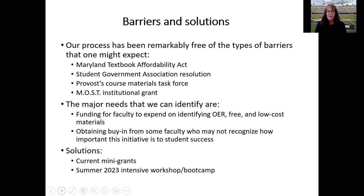We have identified a few barriers. We don't want to gloss over the fact that there are barriers sometimes, that everything doesn't always go smoothly from start to finish on these types of projects. Something that has gone really smoothly is that we've been free of a lot of the barriers that might have happened, and that was because of the alignment of this first list of bullets here: the Affordability Act, the SGA resolution, the Provost Task Force, and then winning this institutional grant. This all really worked together to support the effort that we wanted to undertake on OER, including the course marking. So kind of all the arrows were pointing in the right direction, which was really nice.